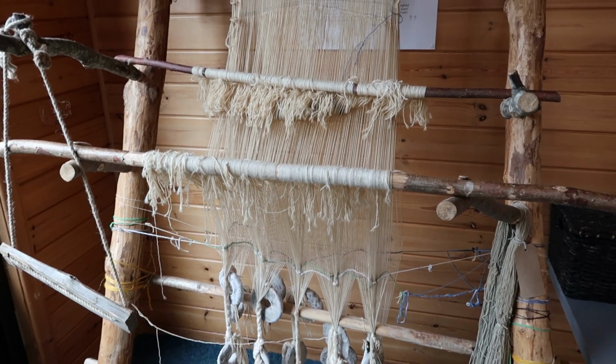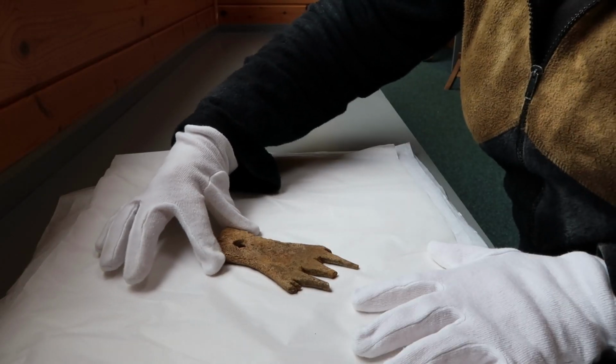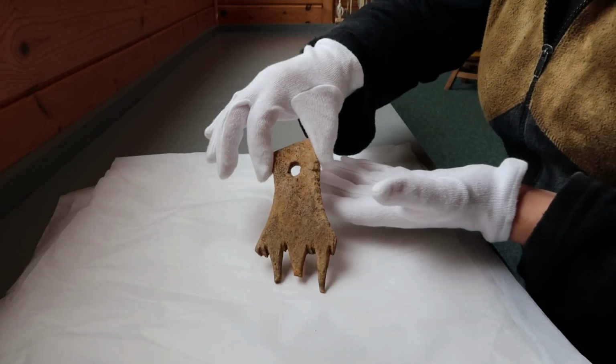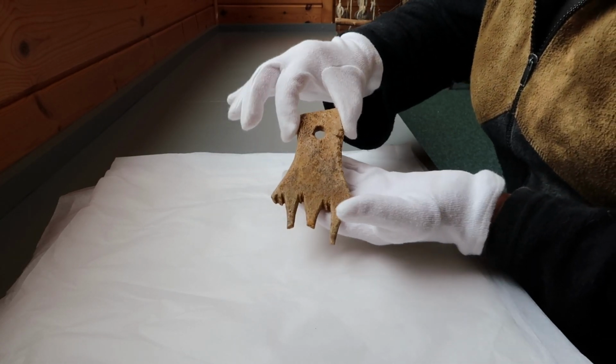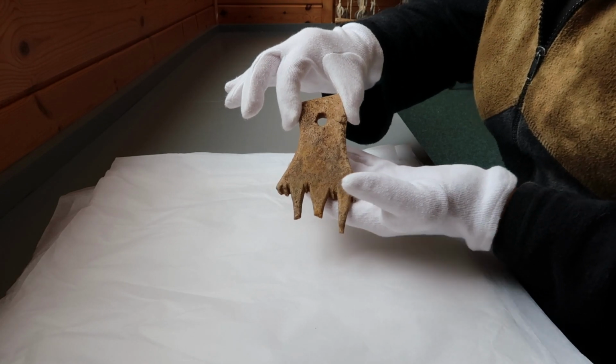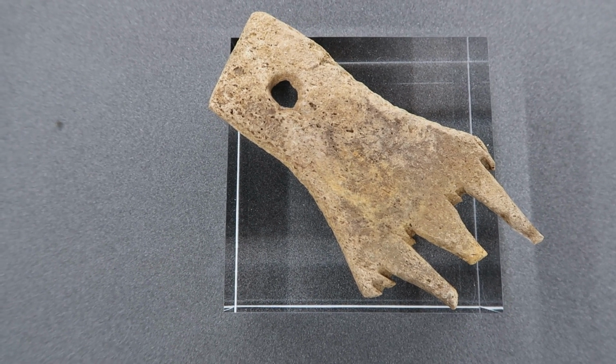We also think they had a loom upon which to weave their spun wool. This object was found on a 500 BC Crannog site on Lewis. It is a weaving comb made of whalebone. This object would have been used to tamp down the horizontal threads, called weft threads, on the loom in order to keep the weave tight.